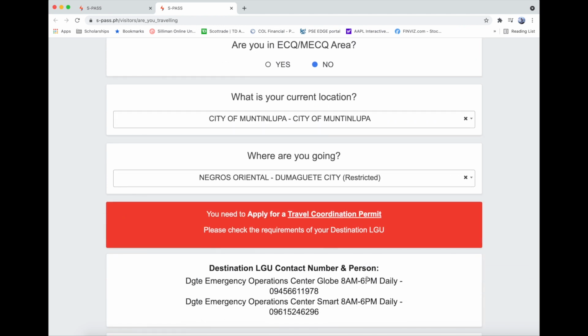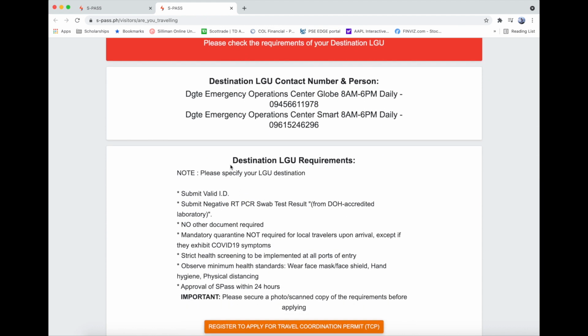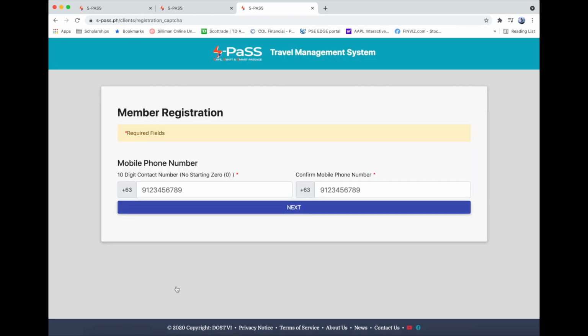So here it'll say you need to apply for a TCP, and you go down, it gives you all the LGU requirements. So after that, you can register to apply for a TCP. It'll bring you back to the home page, and on the bottom left, you can create an account. And from then on, you should get an approval within 24 hours after you submit all your info as well as your negative swab test results.